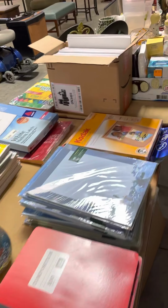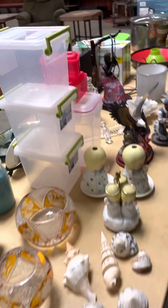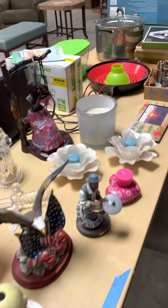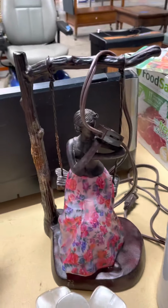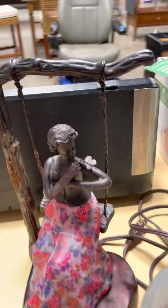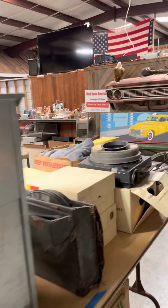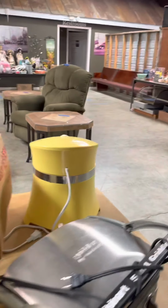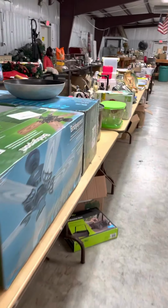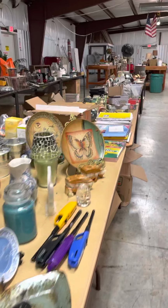Maybe I'll put an angle. There you go, more of those containers. She's pretty cool. Now this, I would have to say, is pretty cool. That lamp, she's beautiful. Wow, he's got pots and pans. Really nice pots and pans most of the time. So we've got fans in the box.